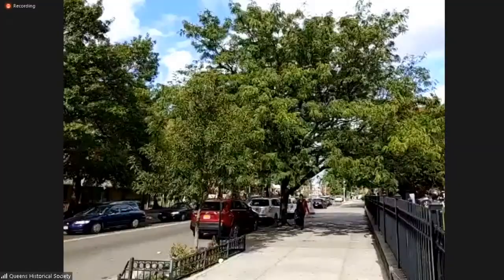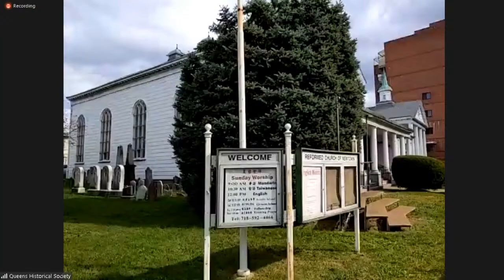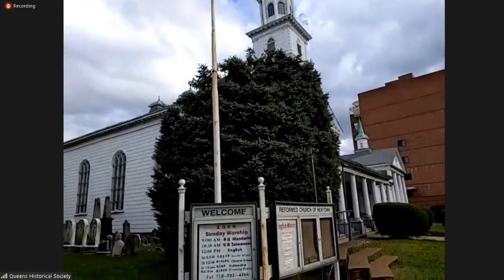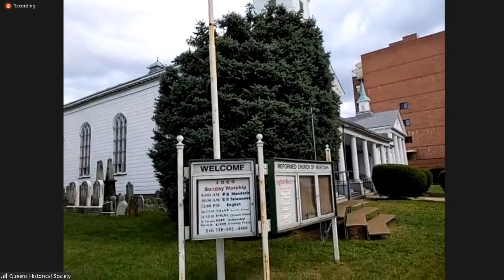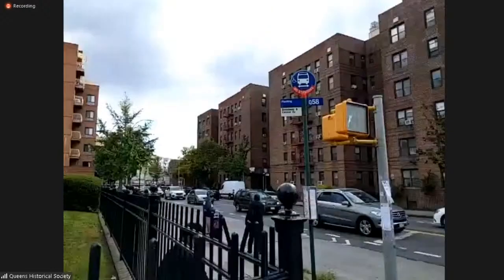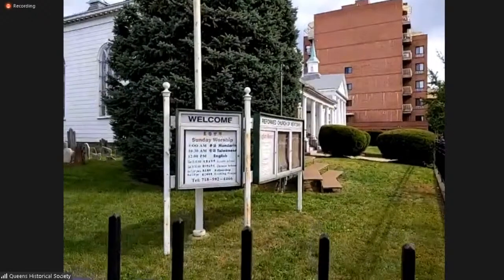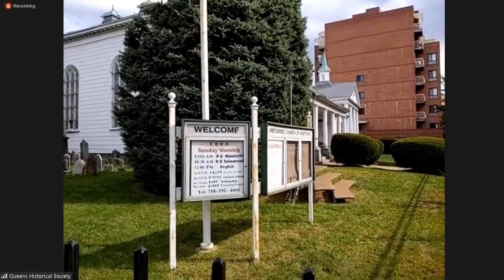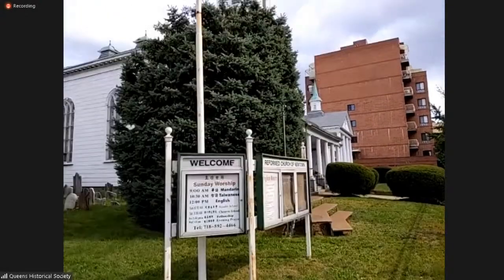Here is the Reformed Church of Newtown. St. James is an Episcopal church. In fact, it is a founding member of both the Episcopal Archdiocese of New York and the Episcopal Diocese of Long Island. The original Dutch inhabitants of Newtown, which was the early name of Elmhurst, and I'll give some more history on that in just a moment, formed this Reformed church.